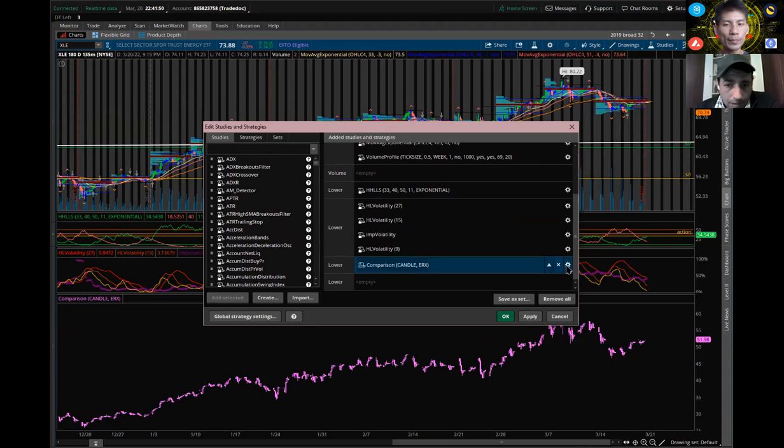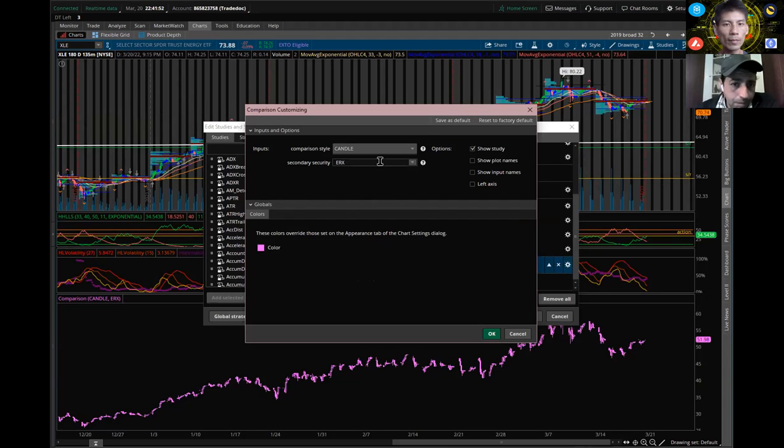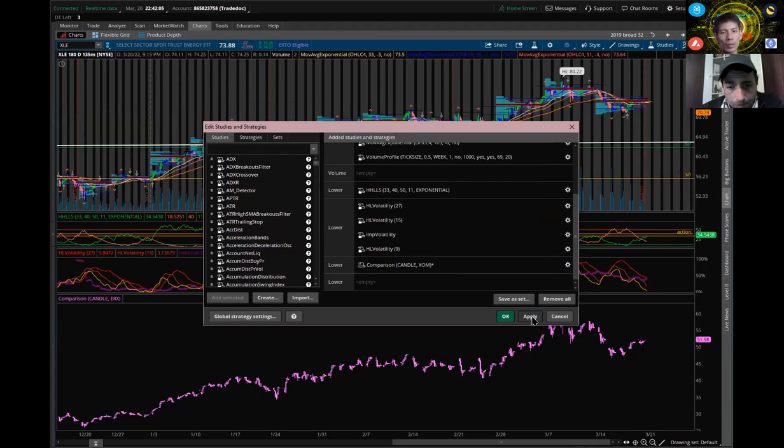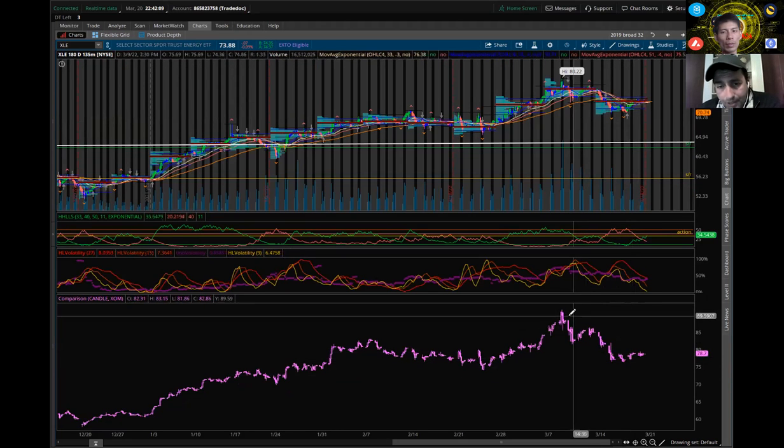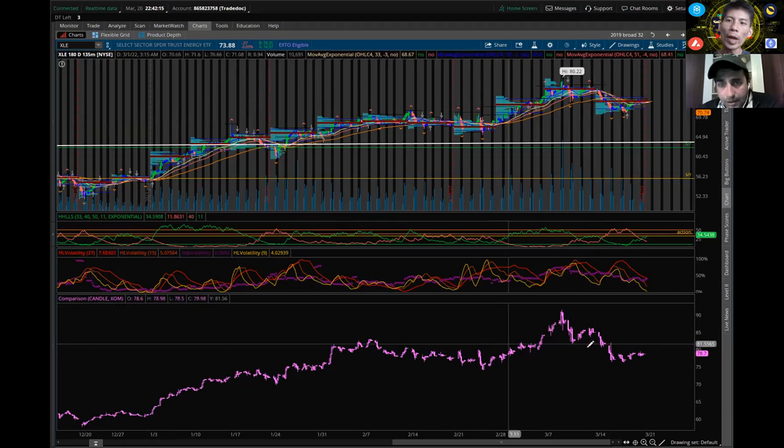Like, right there at the bottom, say I did have just Chevron or Exxon Mobil. It'll follow the chart a little bit, but not exactly. You can kind of see the difference in the comparison. The index balances out across the board.